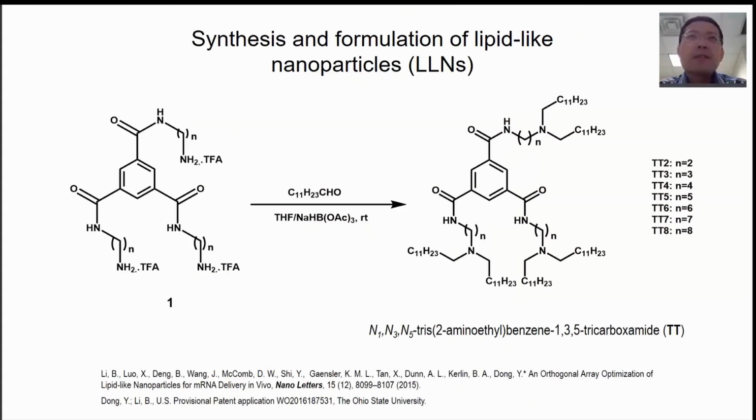And based on our previous experience on the delivery of different types of RNA, we designed this type of lipid-like compounds or lipid derivatives shown here. And it has a long chemical name. We just give it a short name, TT lipids. These TT lipids are composed of a phenyl 3 amide linker, and multiple lipid chains. And we can tune the carbon chain here from 2 carbons to 8 carbons or even longer. And also we can tune the end lipid chains as well. Through this very simple one-step reductive amination reaction, we can synthesize these TT lipids on a large scale.